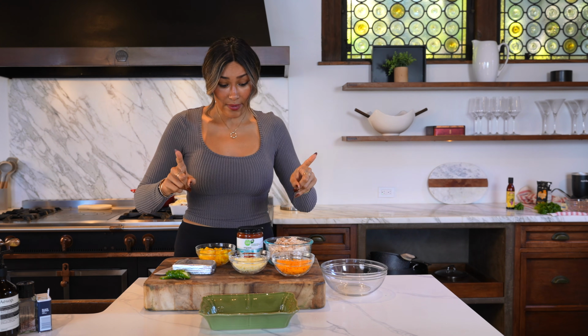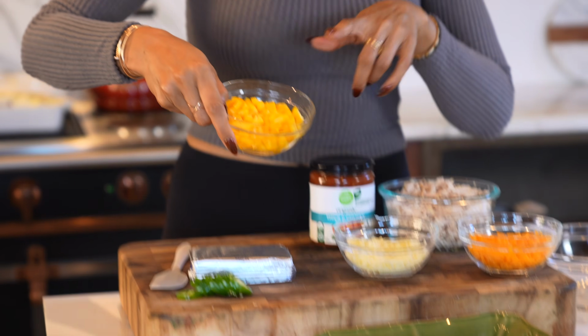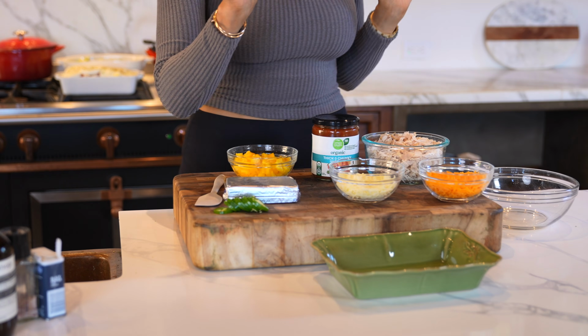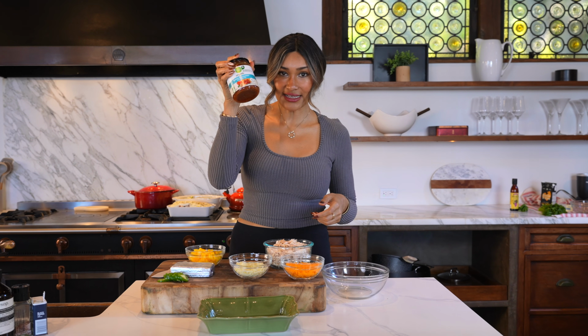Okay, so this is how you make this. Very easy. We have cheese. I just put them in bowls. I do have just some yellow bell pepper, so it's what I'm going to use. You can do the green, the red, or the yellow, or mix them all together. I do have some jalapenos for a little kick. And then just to make it easy, pick up a thick and chunky salsa.